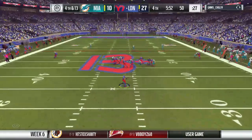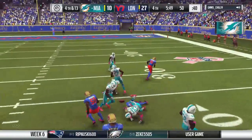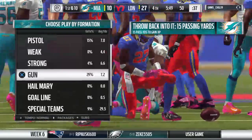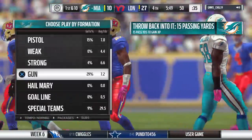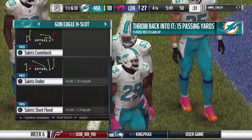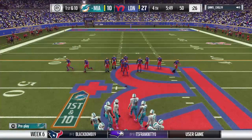And look at this, it's a fake. And this is incomplete. A huge gamble, and it does not pay off. The Dolphins offense now working their way back onto the field. And following the interception, just any interception, are you a little bit more cautious when you start that next drive, or no, you just throw that out the window?